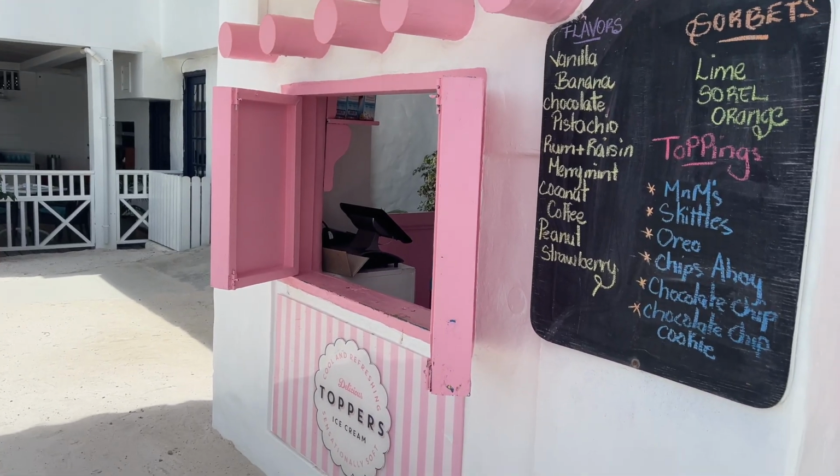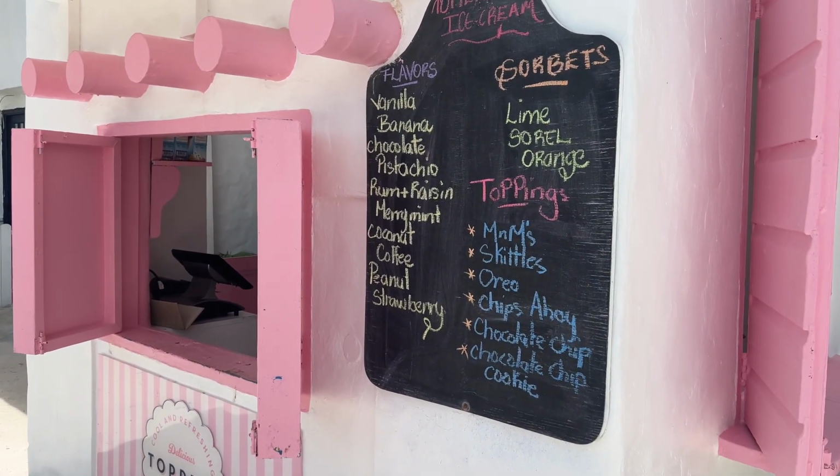While you're at the beach, make sure to stop by Toppers and get yourself a sweet little treat. Check out our guy ordering his.